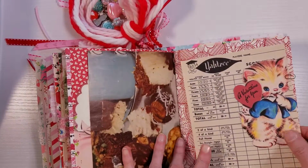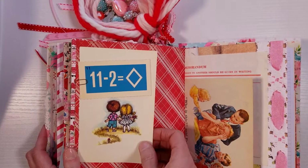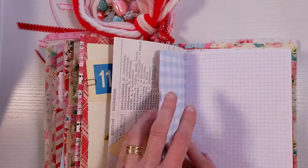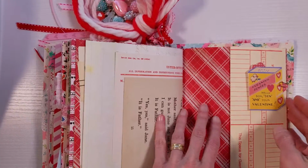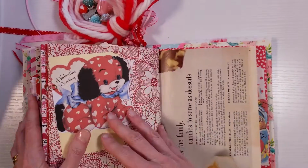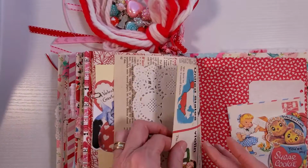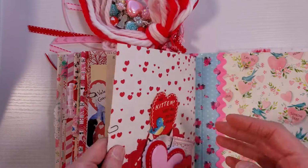Little kitten Valentine, a Yahtzee scorecard. All the books have a page from this Hallmark book called So Many Kinds of Love. Really sweet little images. There's a time card. It's got lines on both sides. A little Valentine and a vintage index card. Some more journaling paper and a postcard for journaling on.